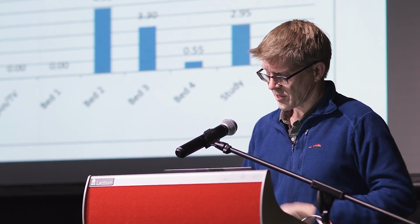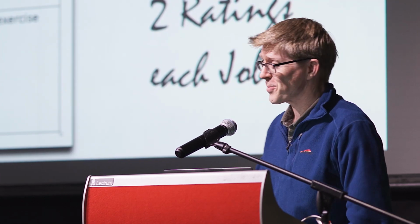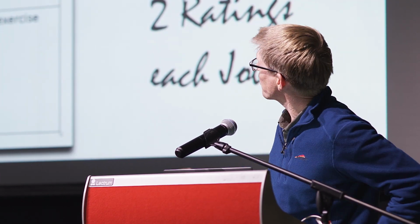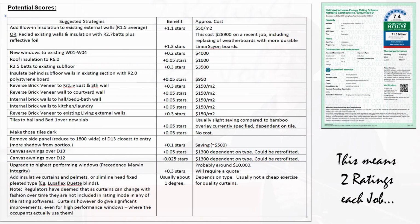So if you do this at design concept stage, that's just a graph. So I'll skip through some of these if it doesn't quite flow. If you do that at design concept stage, an assessor can do what's called an optimisation report. And they can say, this is how the house is performing. These are things that you could do to increase the rating. And this is actually one of ours.